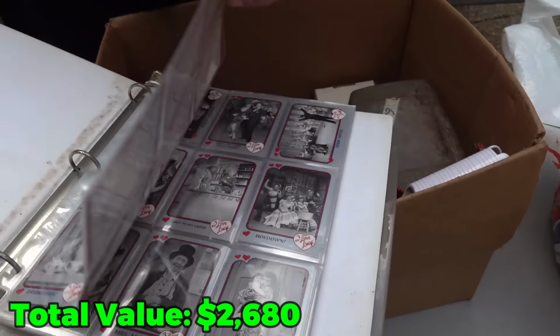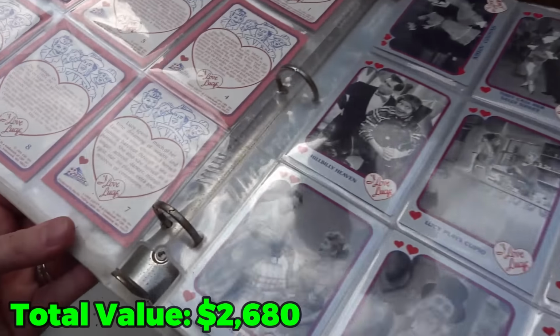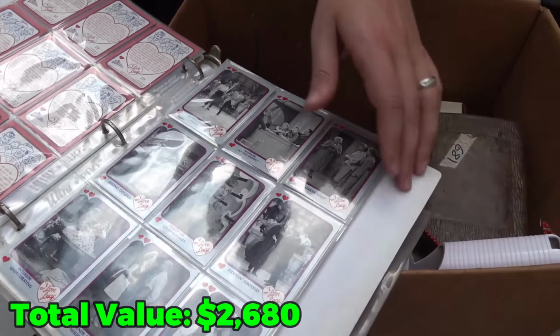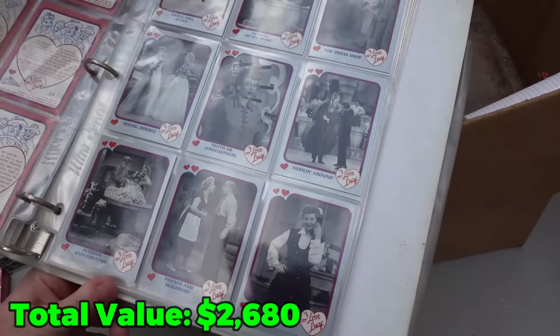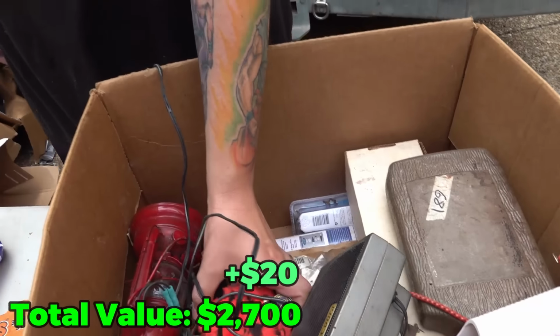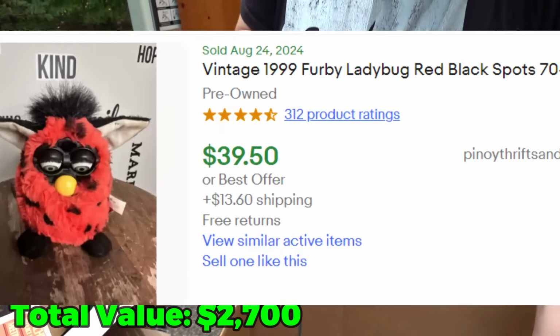I Love Lucy cards. I Love Lucy trading cards? 1991. That is very random. The stuff they made cards off of. Huh. Definitely going to be on the Whatnot auction on Tuesday. Hey, Furbies. Random Furbies are worth good money too, so that's always a good find.